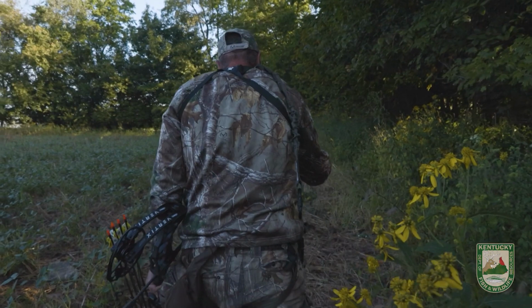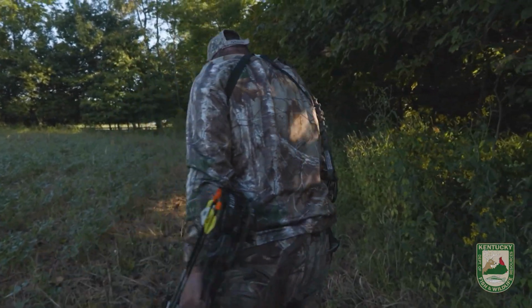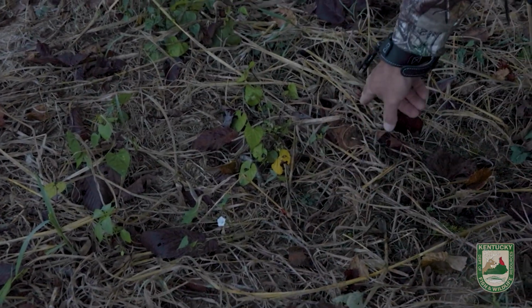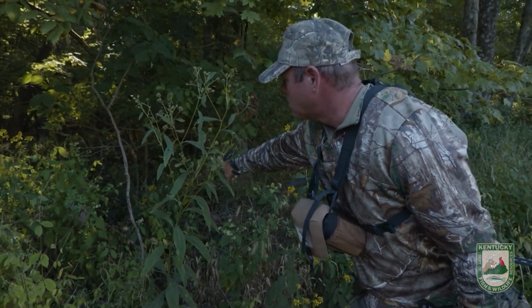Best I can remember, she might have went in right here. Yep. Thought she went in right here. There's blood here, blood here. And matter of fact, looking in the trail, there's blood everywhere.